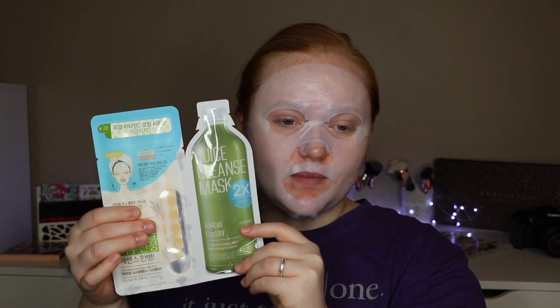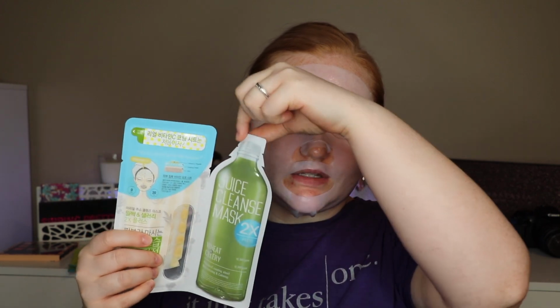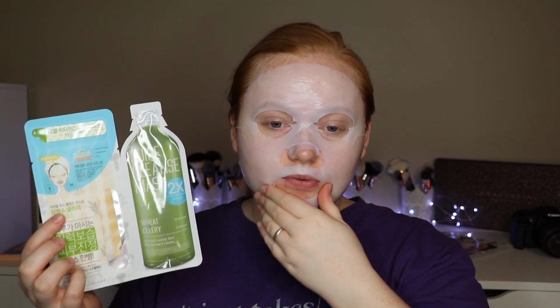And then also this little nifty mask here. You have your sheet mask over here and then the product is over here. So you actually peel this off and tear this off and dump it in there. Extra steps, but I do think the idea is really cool.